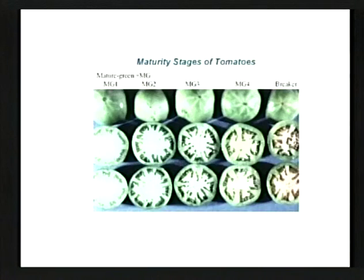Picking it in the breaker stage in the garden is ideal because you know that the ethylene has been released and the fruits will go ahead and ripen up just fine. So those are the different stages. Remember, keep tomatoes out of the refrigerator. Let them ripen up at room temperature. If you want slow ripening, just leave them out on the counter, and don't put them in the bag. They won't ripen as quickly as if you place them in a closed paper bag.